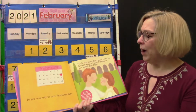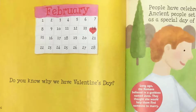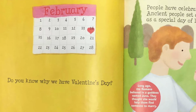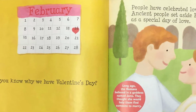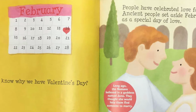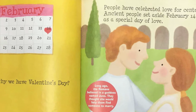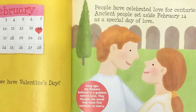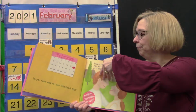It says, do you know why we have Valentine's Day? Why do we have Valentine's Day? People have celebrated love for centuries. Ancient people set aside February 14th as a special day of love. A long time ago, the Romans believed in a goddess named Juno, and they thought that she would help them to find someone to marry.